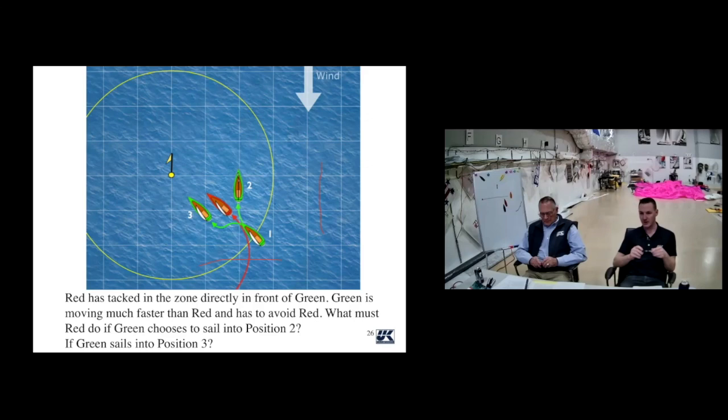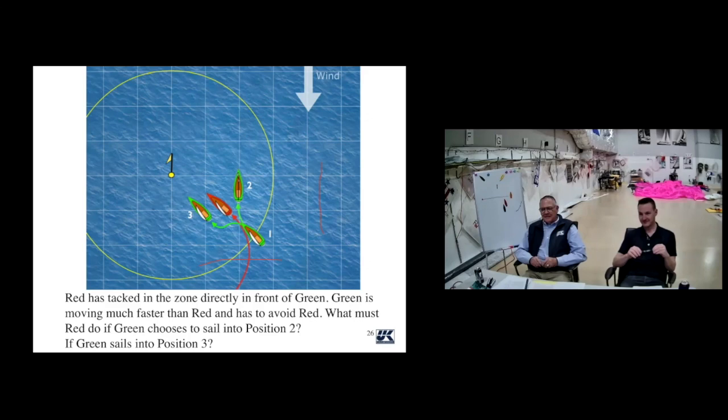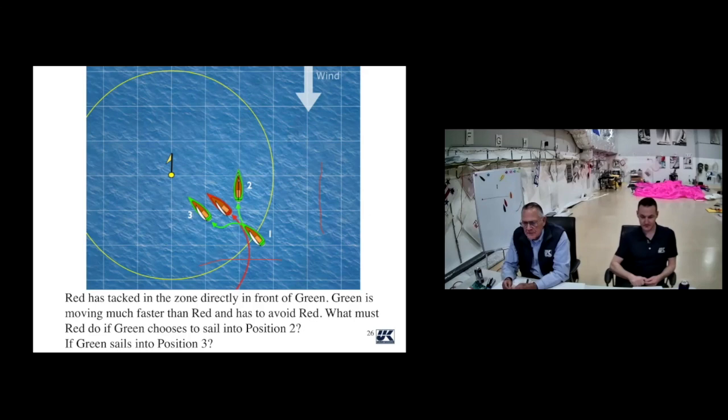Maintain its course to round the mark. Take penalty turns. Penalty turns. Exactly right. Penalty turns. If he causes green to sail above close hauled, he's broken 18.3, and he's got to do penalty turns. That's correct.